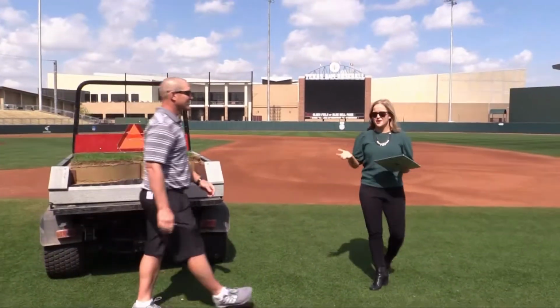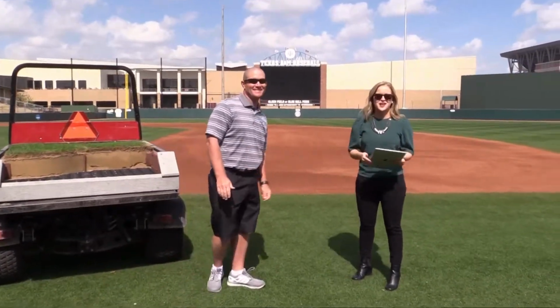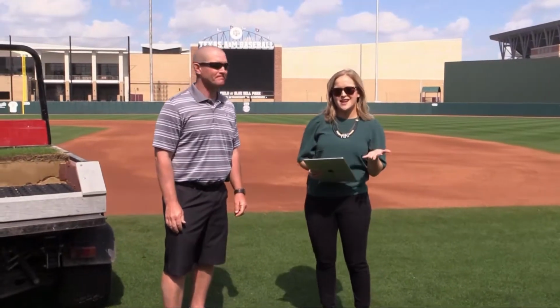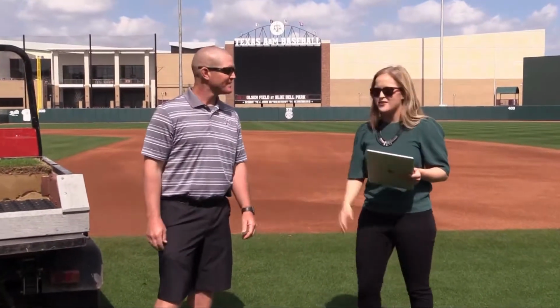Hello, now I am here with the man who makes all of the magic happen. Nick McKenna is the Assistant Athletic Field Director here at Texas A&M University. Howdy, everyone. Thank you so much for having us here. We're going to hear all about his job. We're going to learn what an assistant athletic field manager does all day.